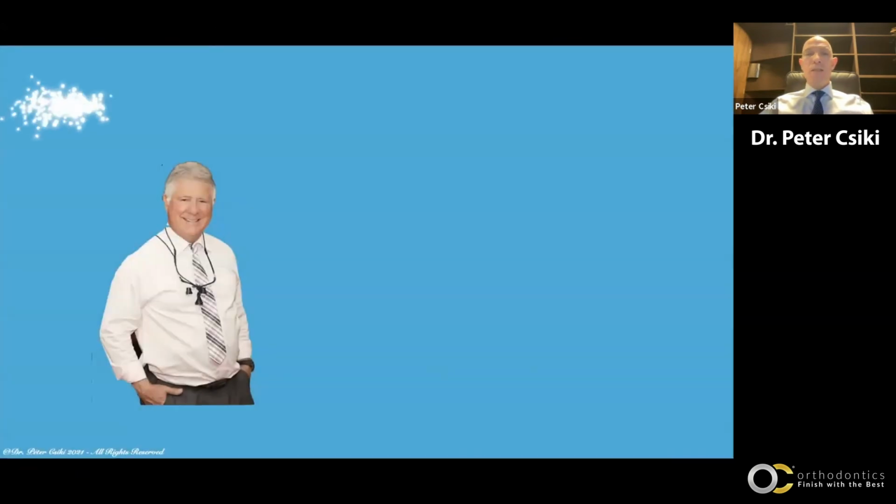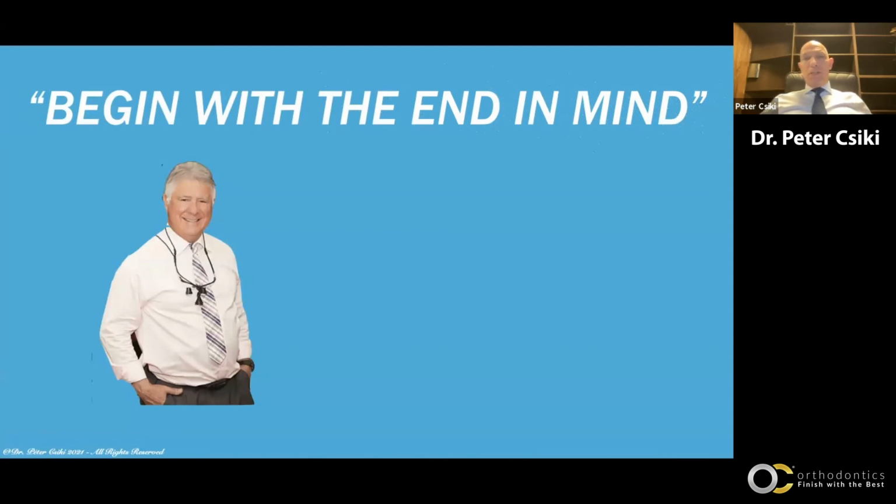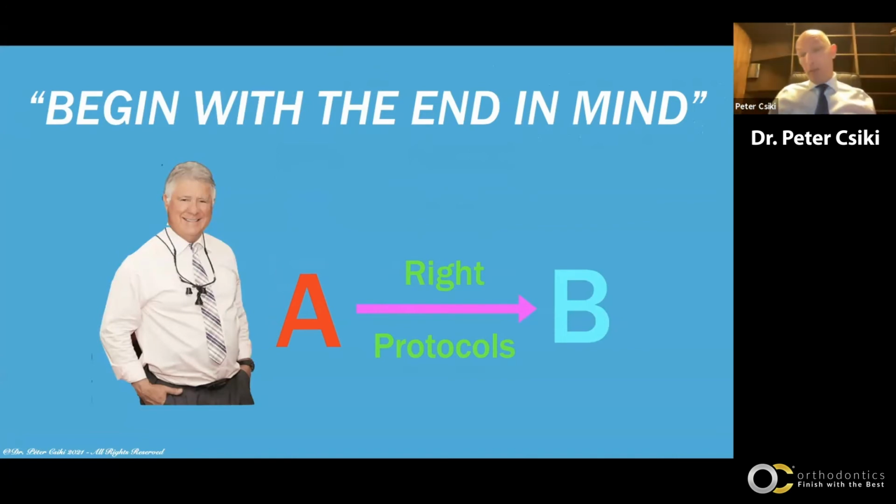Okay, so one of Tom's favorite phrases is to begin with the end in mind, which means that finishing starts at the beginning of the treatment, and we go from point A to point B with orthodontic treatment, but obviously we have to use the right protocols to arrive from point A to point B. I tell my patients, and actually my colleagues as well, that orthodontics is like sailing against the wind. When the wind comes from the direction you want to go, we go a little bit left and then a little bit right, and we just keep getting back to the direction of our point B.